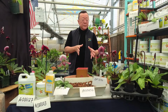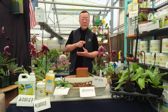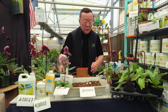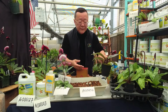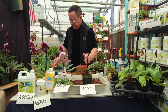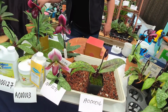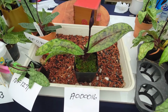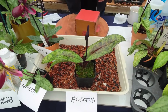Luckily Paphiopedilum does not have a lot of the crown rot issue that some of the orchids, like Phalaenopsis, have. The only thing about watering is, of course, I think we went over this, very similar to the Complex Paph. The way the leaf comes up, you always have this angle like Phalaenopsis. So try not to have water collect here overnight. So always water where there is good air circulation.